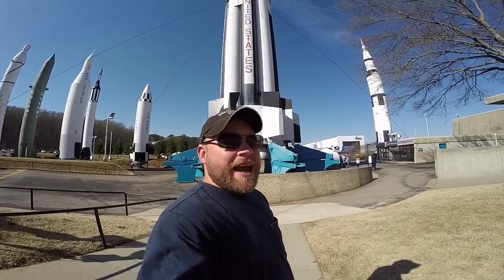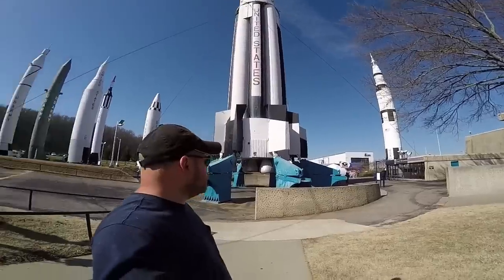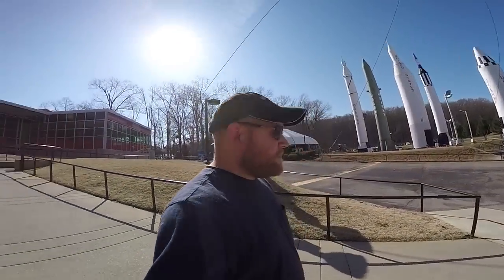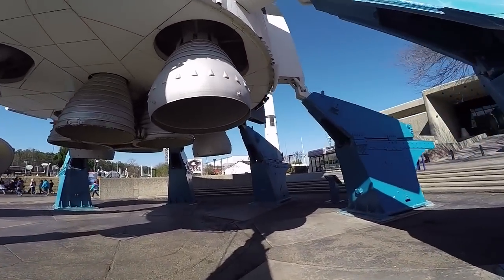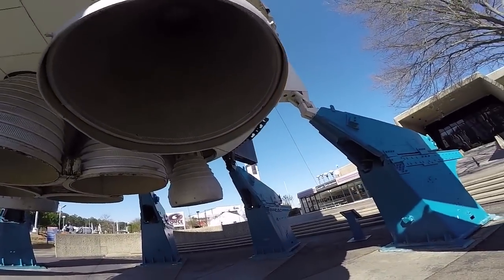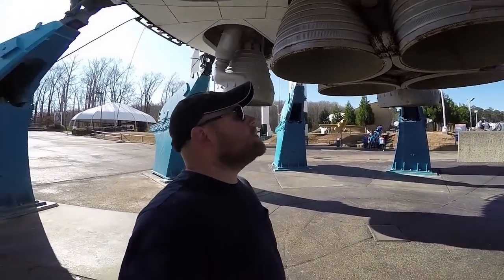That there is a big ass rocket. Let's go underneath it. I bet it gets pretty toasty under here.